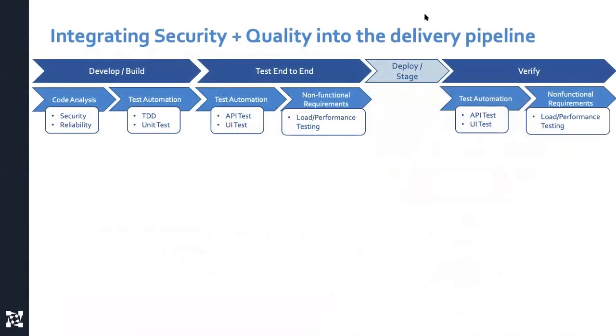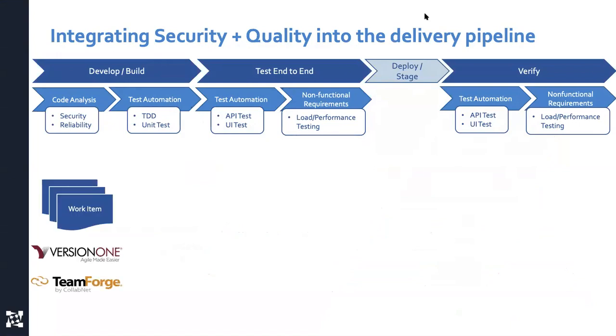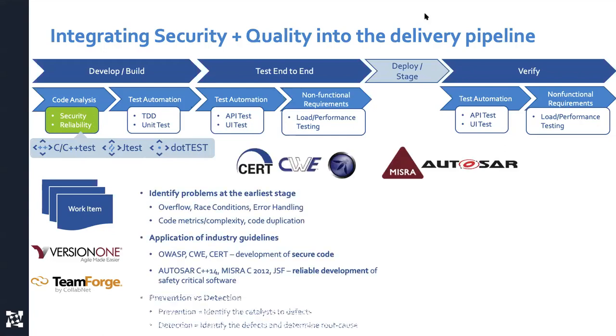Okay, so the different testing practices that we'll talk about: as I'm working through my pipeline and my development process, it all starts with the work item. We'll actually be showing version 1 today. We'll look at the backlog, and then typically you're going to go through a series of activities. We're going to start with code analysis.